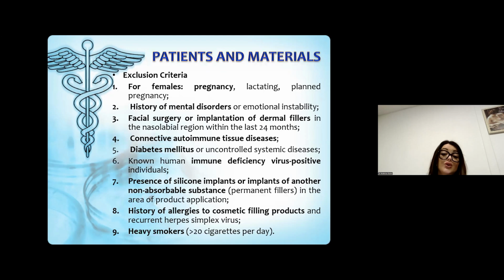The exclusion criteria for this study are pregnancy, lactation, and planned pregnancy. Another exclusion criterion is a history of mental disorder or emotional instability, and facial surgery or implantation of dermal filler in the nasolabial region within the last 24 months. We also exclude patients with connective tissue autoimmune disease, such as lupus, and other autoimmune diseases.